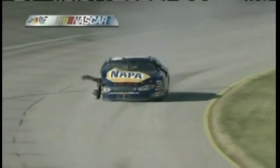All right. You want to drive a Nextel Cup car in Chicago at about 190 miles an hour? Hang on. Wow. Man, oh man. That's a shot right there. Folks, I can't tell you how hard that is. Wow.